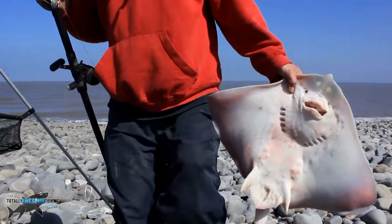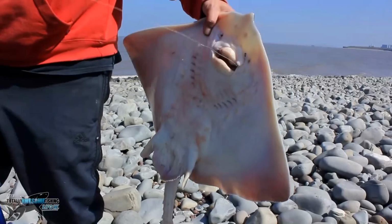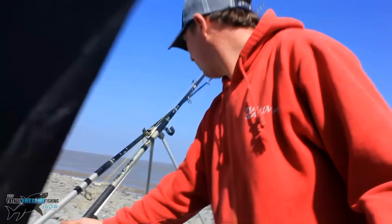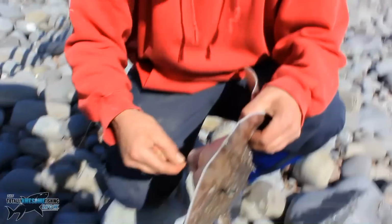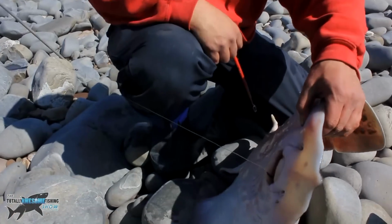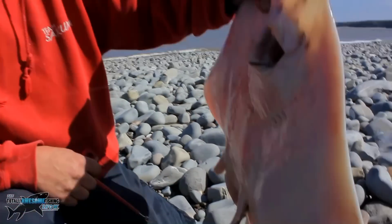There we go. At last we got a ray. That's a big fish too, really, for shore anglers. Yeah, it's a female. It's not a rare fish by a long shot along the shoreline here, but it's a bit of a result. Just early on this morning, we ended up with two little strap eels. This is what we was after. Typical Bristol Channel thornback ray.